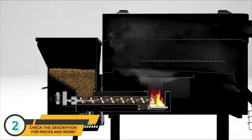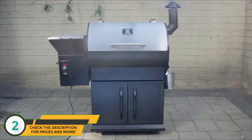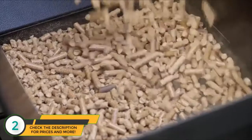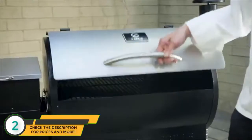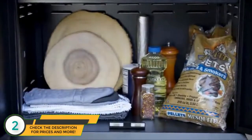Ready to take your taste buds to the next level? Introducing the 700E series from Z Grills. Hey, I'm Jim, and I'm here to talk about the next evolution in grilling. The 700E series comes fully equipped with a large 20-pound hopper, a durable stainless steel lid, and a compartment to store all your barbecue essentials.